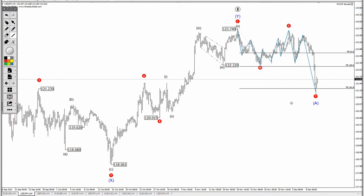So let's see how strong this advance is, and what kind of structure we get out of this, and maybe we can trade this even higher. But now I have quite conservative take profit at 122.5, a little under 100 pips. A trade is expected here. So this dollar yen trade for today, let's see how it works out. We have a good week already, and of course more pips are always welcome if we get some pips out of this dollar yen again.